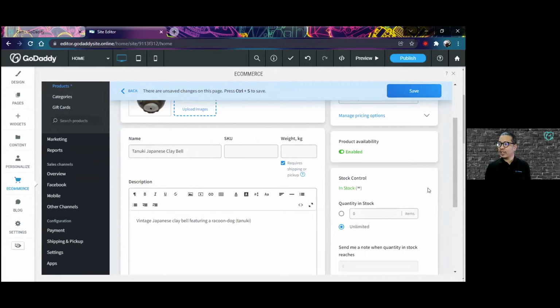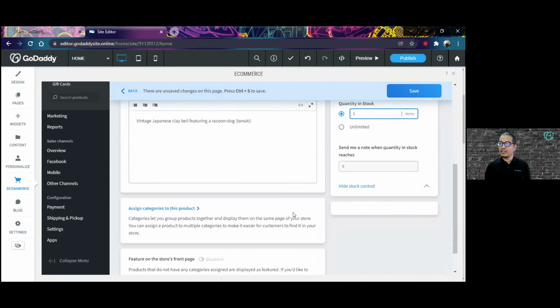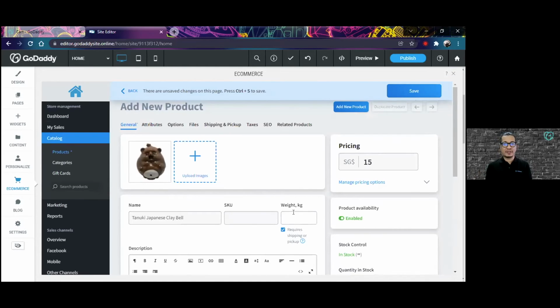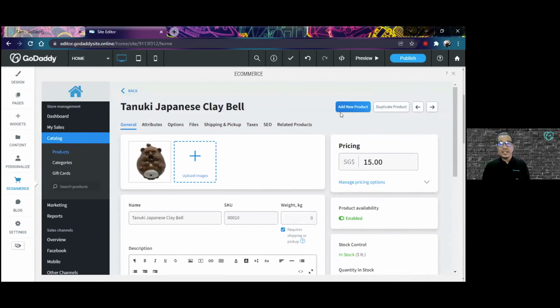And I can also identify how many items I have in stock. So say, for example, I have 5 of these, then it makes it easier for you to do the inventory for your business, because the store itself is going to be doing it for you. You can have other features there, but say, for example, I'm already happy with the listing that I have. I'll just save it. And now I have another product on my store.